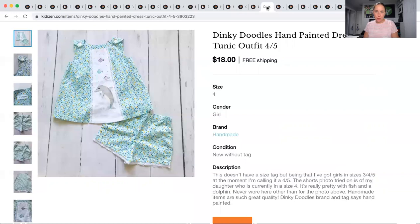Oh, skip this one. This Dinky Doodles hand-painted dress, I just thought this was cute. It was $1.49 at Goodwill. It sold for $18. I made $10.20.